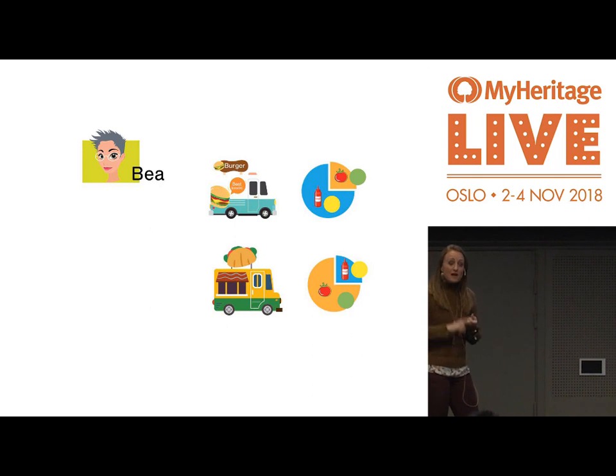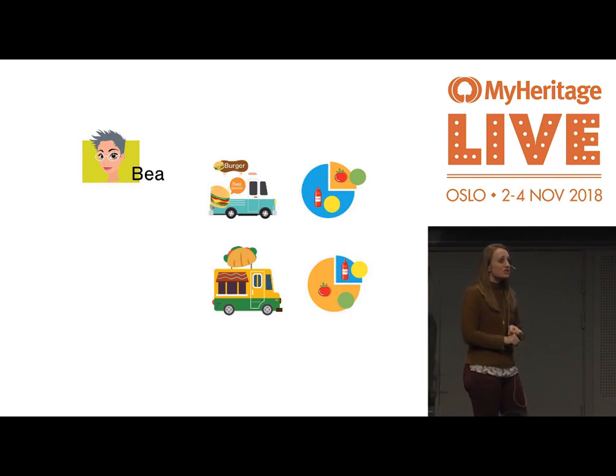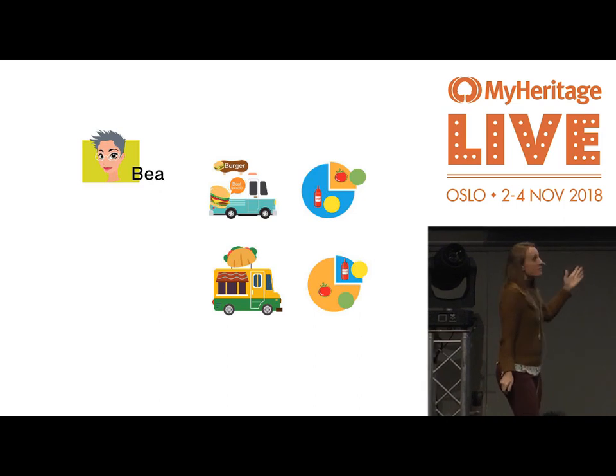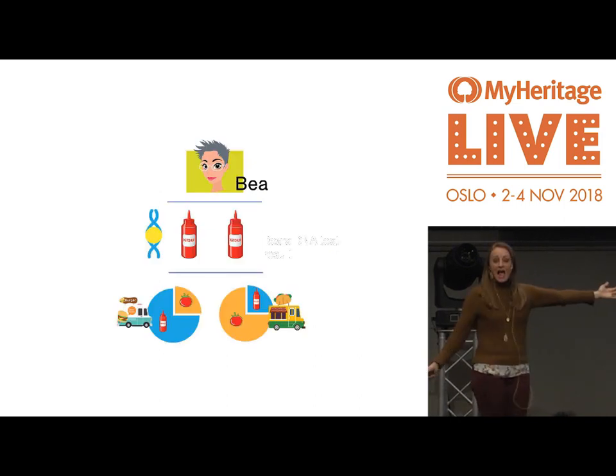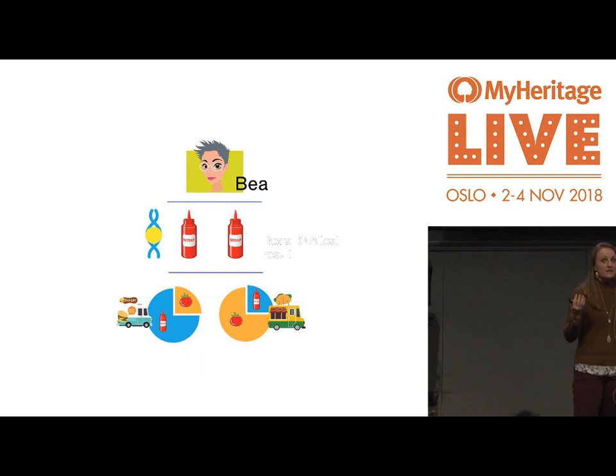So now that we have our reference population data, we know what each reference population looks like. We can then look at B's DNA. And we ask, what does B look like? Well, she has 2 ketchups. She gets 2 because you get 1 from your mom and 1 from your dad.